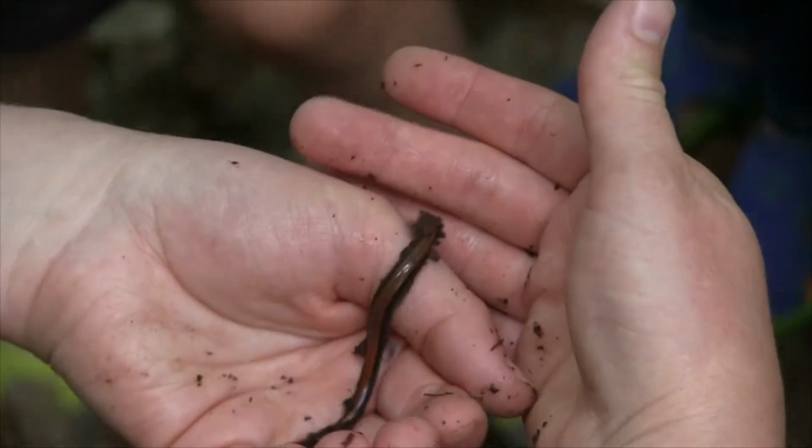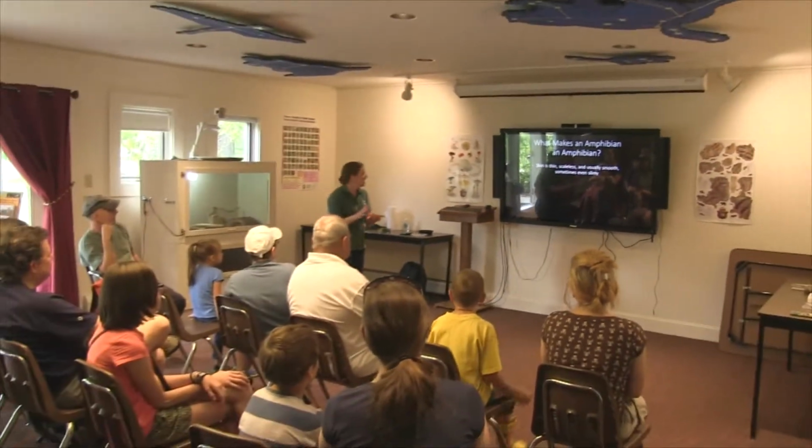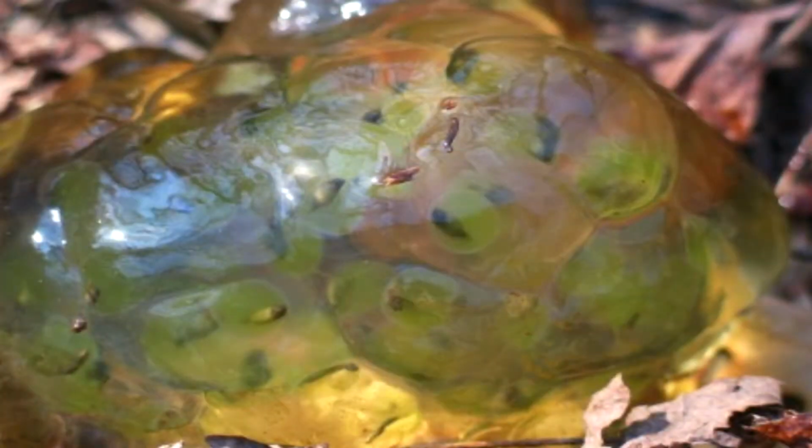They have this very thin skin that's usually pretty smooth, sometimes even a little bit slimy. They have to be able to get oxygen through their skin, okay? So their skin almost acts like a sponge. One thing that also distinguishes an amphibian is that they have these soft jelly-like eggs that usually have to stay moist, okay? So they're either in water or under a rock that has a lot of moisture.